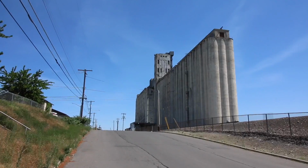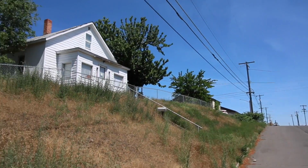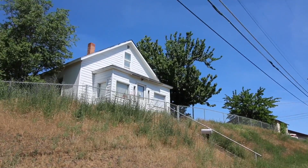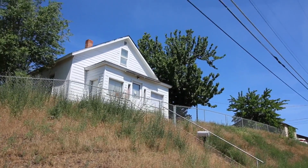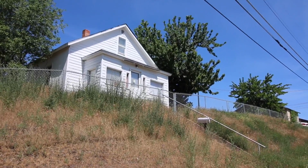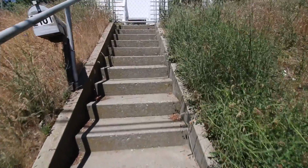So that's really cool. Right here next to these silos at this house is where Benny was visiting his friend Eric, and they were having the discussion, and Eric said, "Your life is literally passing you by," right up there on that little porch.